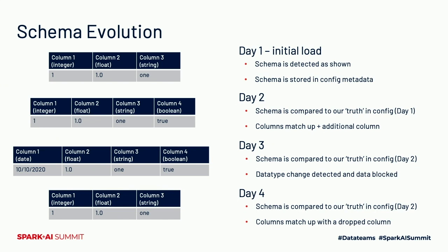So day two rolls around. We get the same table for this next increment, and it's got another column, as we see here. So we compare this and we say, okay, that is the same schema, except we've got a new column. Now, we know that Delta Lake can handle this, and so we say that's absolutely fine. We make our ground truth this new schema with the extra column. Day three comes, and you can see that column one has now actually changed to an incompatible data type. We've gone from an integer to date time, and we can't reconcile that.